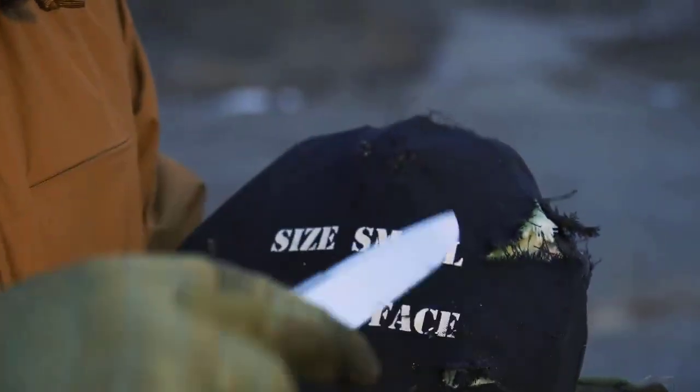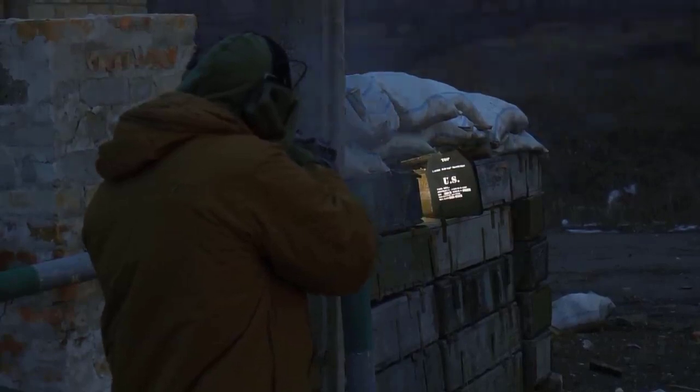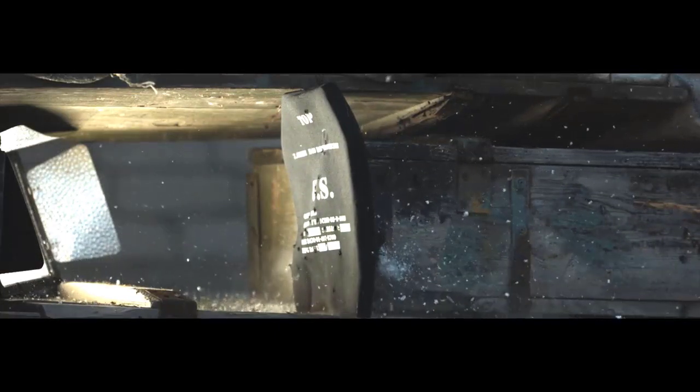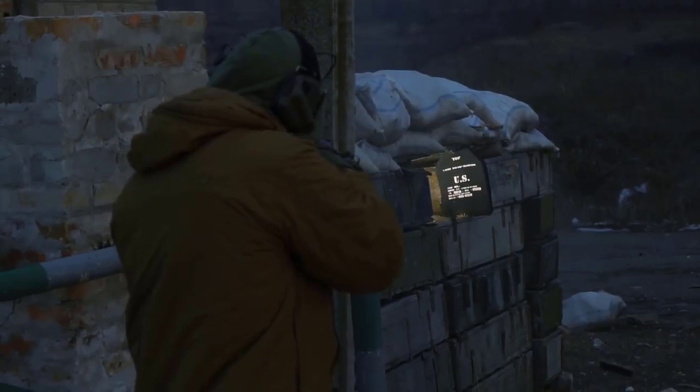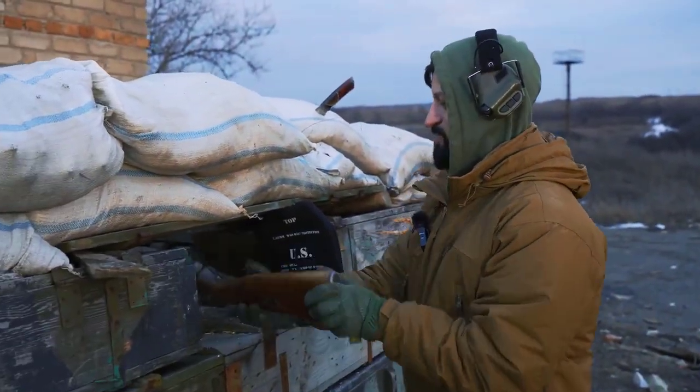Here's another one. One grazed it and flipped the plate over, and I hit the top part again from behind. Well, the PPSh didn't let me down. I let off a longer burst, and it looks like the legendary SAPI has met its end.